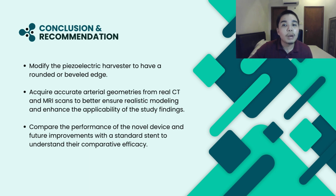Future studies should also acquire more physiologically accurate arterial geometries from real CT and MRI scans as references for the affected vasculature, providing a more realistic basis for simulation and analysis. Additionally, further research should compare the performance of the proposed novel device along with any future improvements with that of a standard stent to better understand their comparative efficacy and potential advantages in clinical applications. Together, these recommendations aim to refine the device design and improve the accuracy and relevance of future studies, contributing to the advancement of stent technology and better patient outcomes.